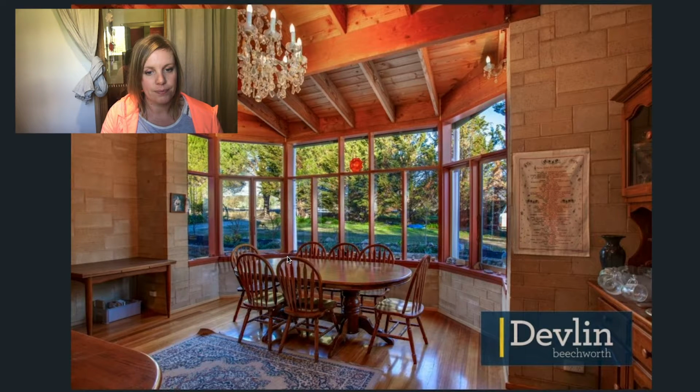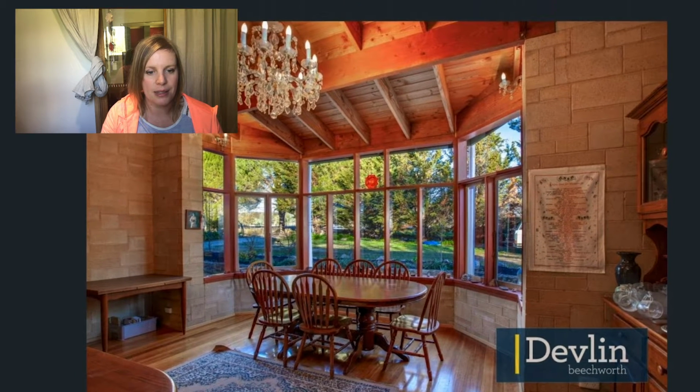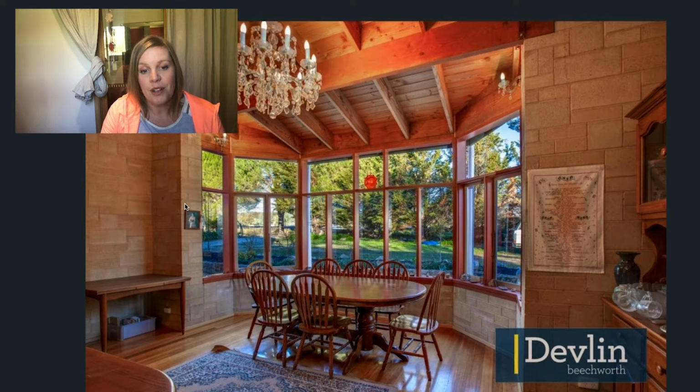Where's this? I can't picture this. They do have a dining area. We'll have to go back to that. Oh, no, that's the dining. That is the dining area, the formal one in that separate room. So it'd be nice to either have that as a big office or open it out so you can actually just flow in and out of there.